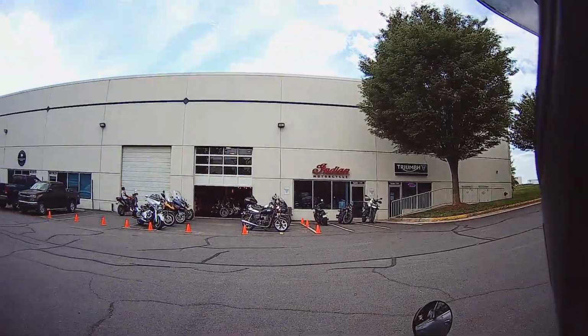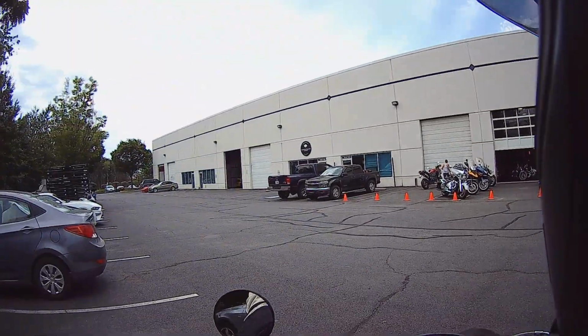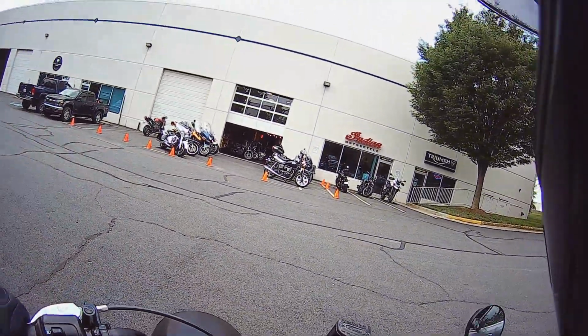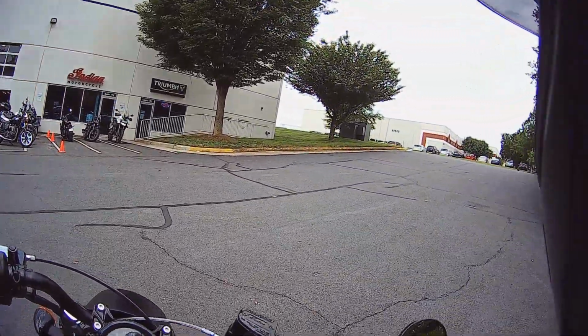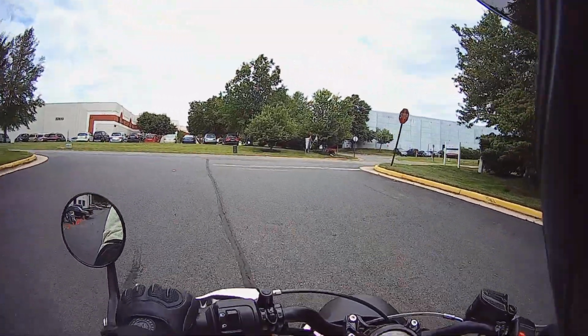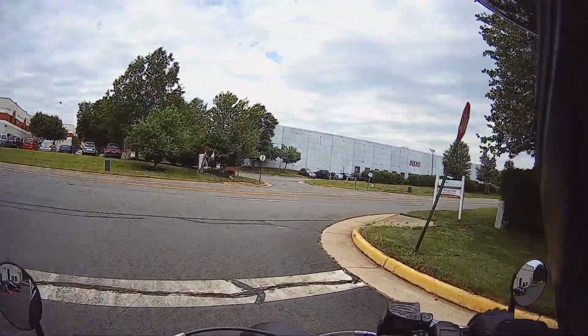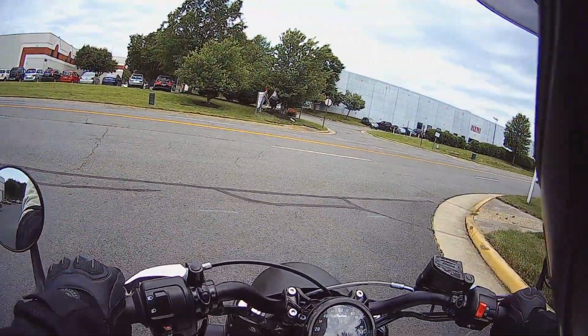Alright, so I'm leaving Motorcycles of Dulles. It was a successful trip. I was able to see the FTR 1200. I'll tell you about that. I was able to get me a new pair of gloves. Hopefully I'll be happier with this pair of Indian gloves than I am the last pair. I did not like the pair that I got last time at all.